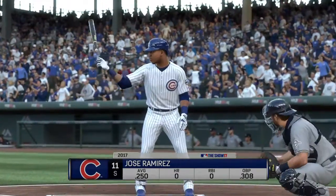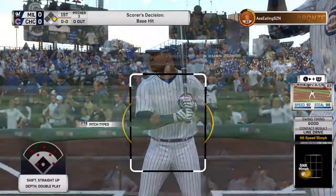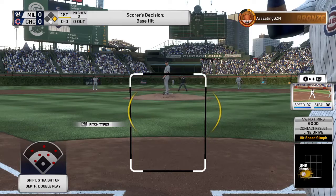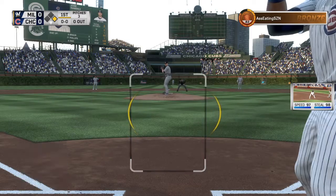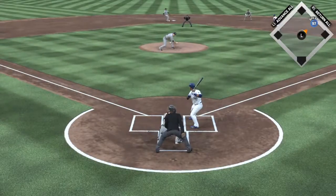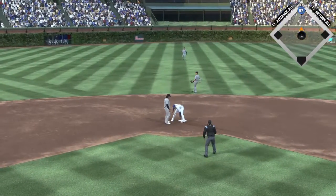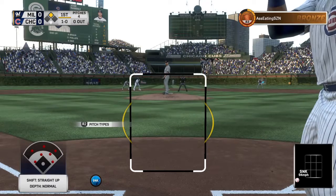Digging in, the switch hitter, Jose Ramirez, as he'll get his first opportunity in this one. First offering on its way. Pitch outside, the throw. And it's far too late as he steals second with ease.